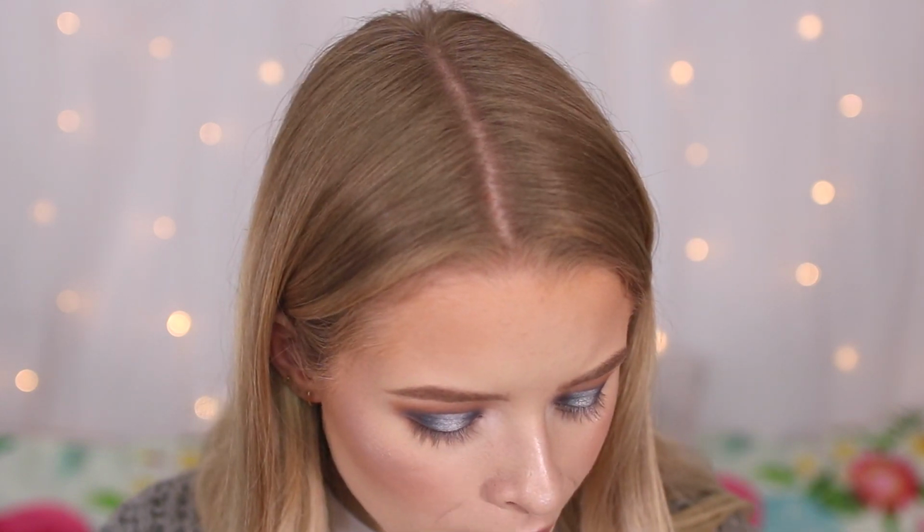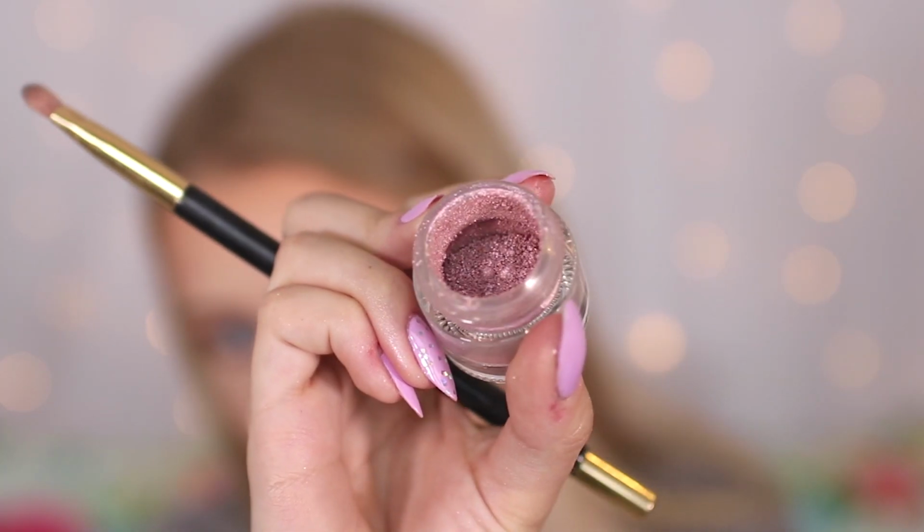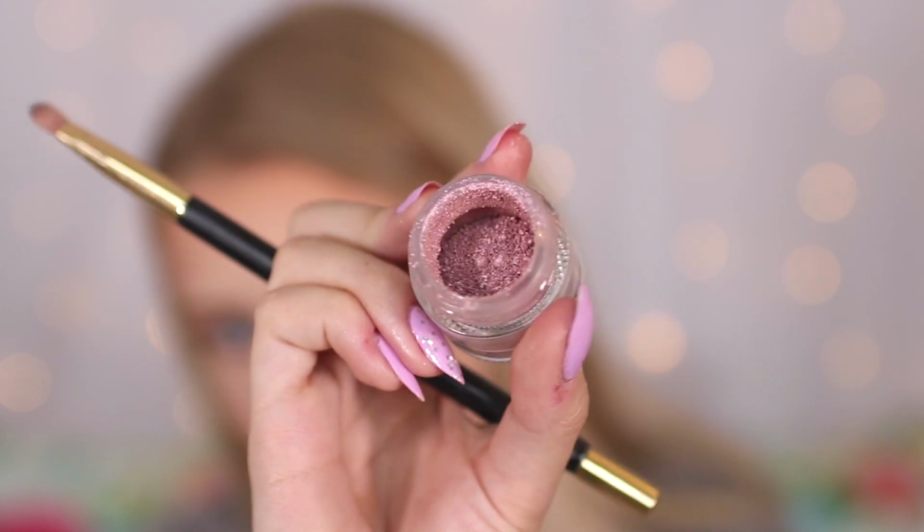It's like this pink duochrome sort of colour, but it's a really weird texture. It almost feels like they were trying to make an eyeshadow or a highlighter, but the formula went kind of wrong and so they just bunged it into a jar. It's all kind of balled up and it's a really weird texture. I don't really know how to describe it. It's all in tiny, tiny little balls as if they've put too much oil in it or something. So I'm going to add some of this to my inner corners.